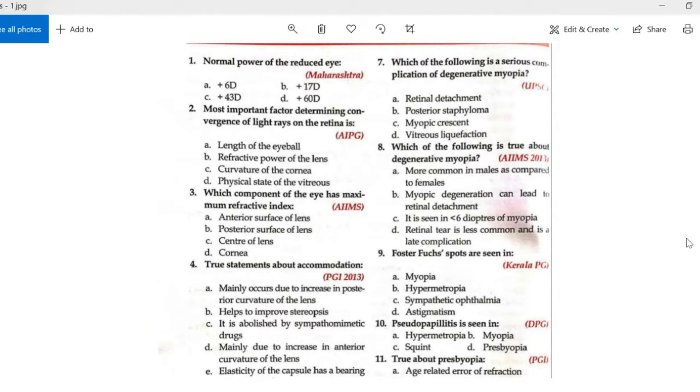It is seen in myopia less than 6 diopters. Is it true? No. In most cases, it is more than 6 diopters. But don't forget, sometimes you can have myopia less than 6 diopters, and again, you can have problems with the retina. So the retina of every patient with myopia must be examined once per year.